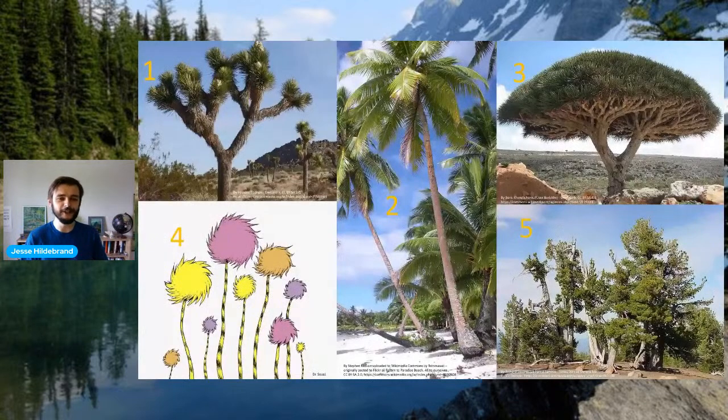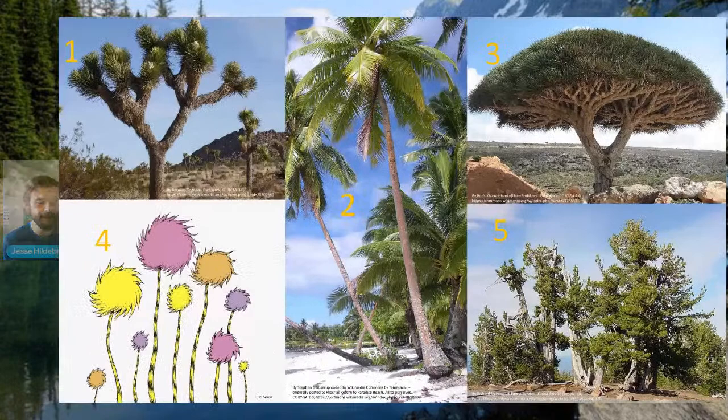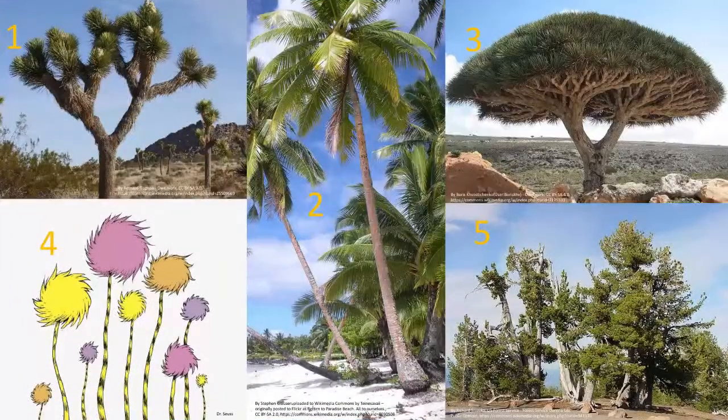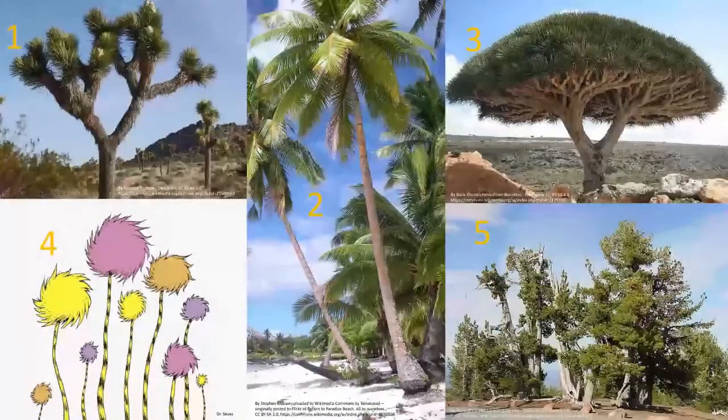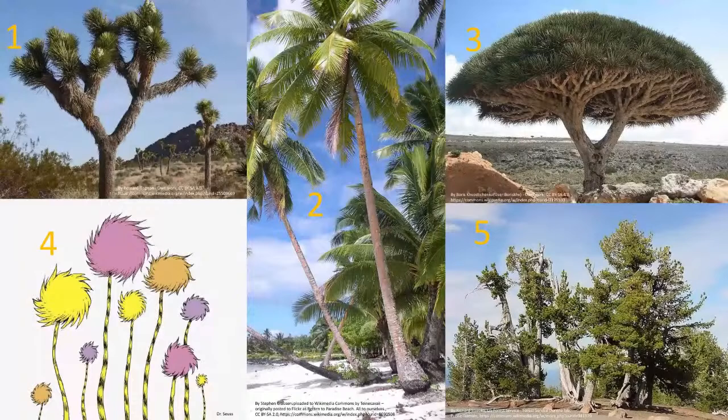These are some pretty unusual trees, most of which are real, one of which is quite fictional, but very fun. I'm curious which one of these is your favorite. Of these five, we've got here listed our Joshua tree, our coconut palm, a dragon tree, a truffula tree from Dr. Seuss, and a WBP tree. My favorite is the dragon tree, the top right there. This has always been one of my very favorite plants in the entire world. It looks fictional, it looks fake, but it's totally real. You can find them in some of the most special parts of our planet.